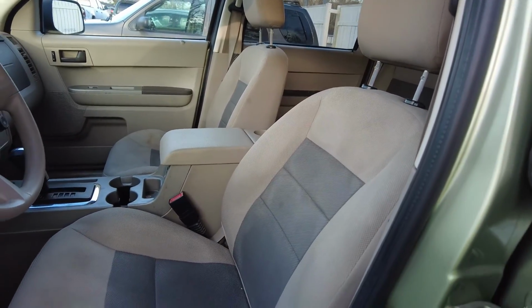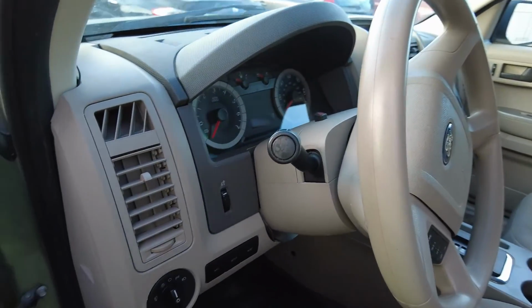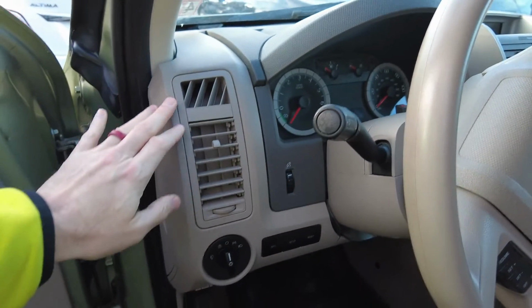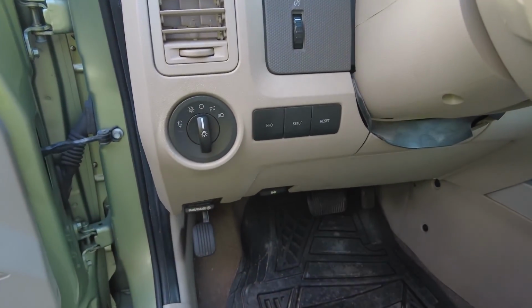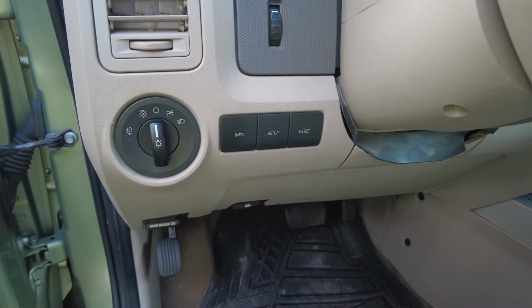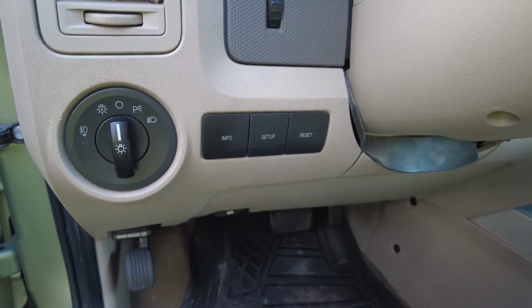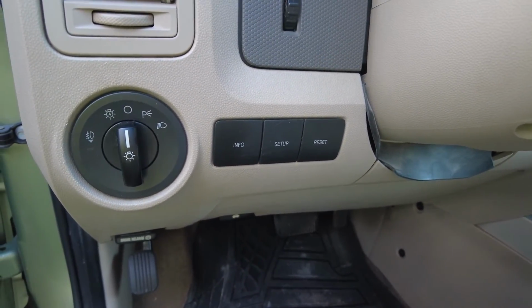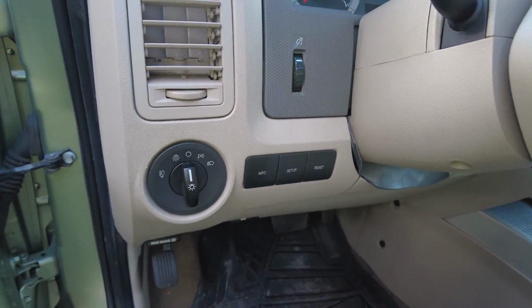But this interior has definitely seen some better days. Hard plastics throughout, but they are textured and styled enough to make it somewhat interesting. You got your info setup and reset on your trip meter right there. I do like how they have real pronounced buttons and you're not just monkeying with some little dial up there in the gauge bezel.